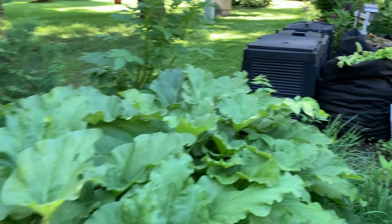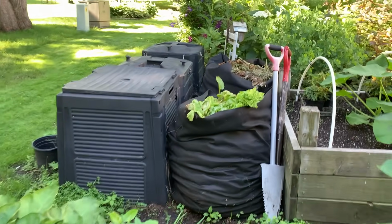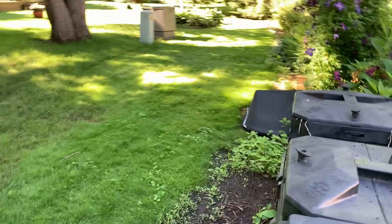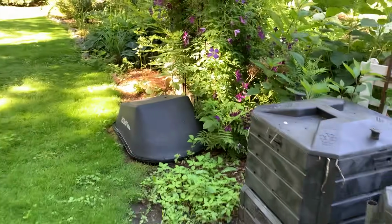My niece wanted that. So hopefully, I'm thinking I might try and pickle it. I just don't have a recipe. I know how to pickle, but some people have really good recipes.